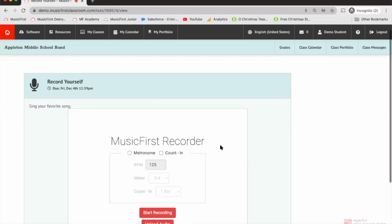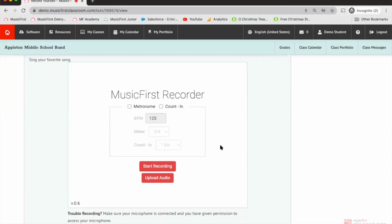This is a really simple audio recorder, right? So if I click, I'd like the metronome to click, or I want to count in, and I'm going to make this 120 beats per minute. And I'm going to click start recording.